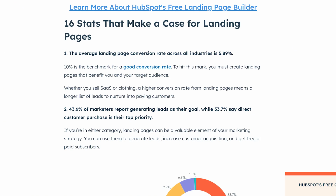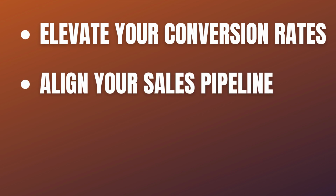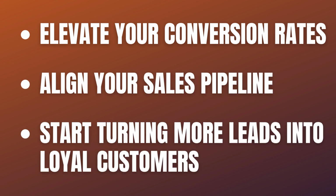Did you know that according to HubSpot, across all industries, the average landing page conversion rate is just 5.89%. Now, the good news is with a few critical tweaks, you can elevate your conversion rates, you can align your sales pipeline, and you can start turning more leads into loyal customers.